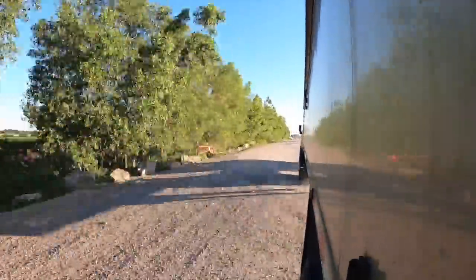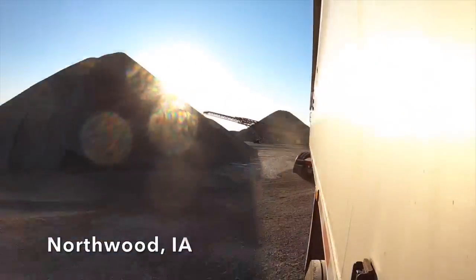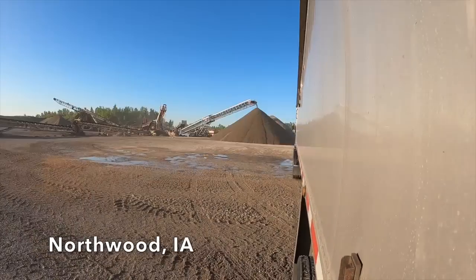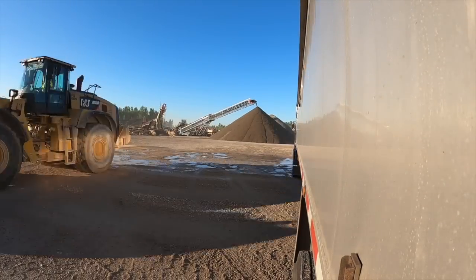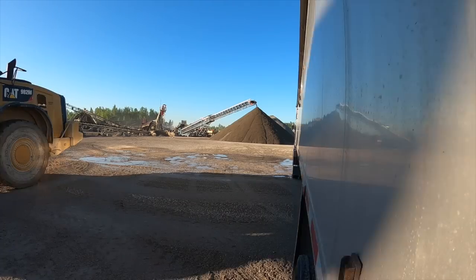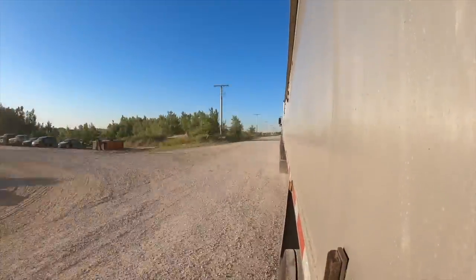That's the kind of lime that's used on softball and baseball diamonds, that red colored chalky lime. And we're going to take that down to Rochester, Minnesota, and dump that on a baseball field at a school down there. So that's how the day is going to shake out.